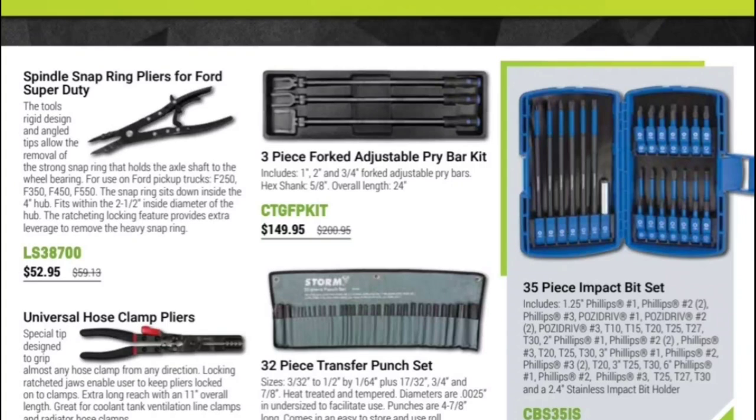So, anyways. The 3-piece fork adjustable pry bar kit. I kind of want to get this. $149. If you have this kit, let me know what you think of it in the comment box down below.